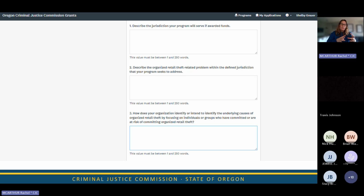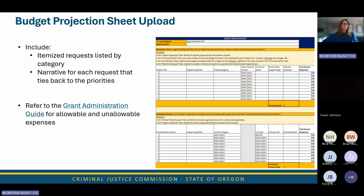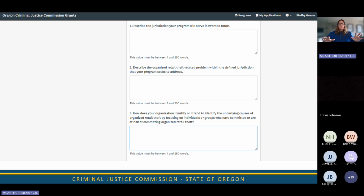Don't forget that when you do get to the budget projection sheet, which is the next slide, you will have room there to also explain, but make sure you spend time with these narrative questions, just being succinct, direct, and clear, and try to avoid putting staff and the grant advisory committee in a position where we have to infer or make assumptions.